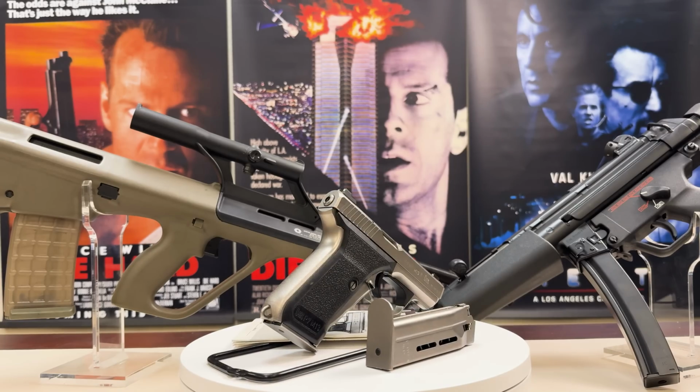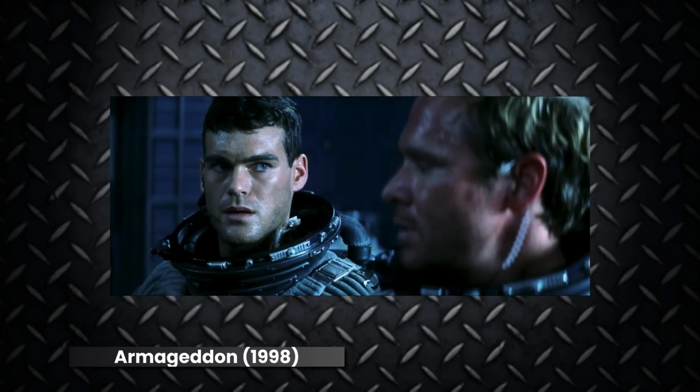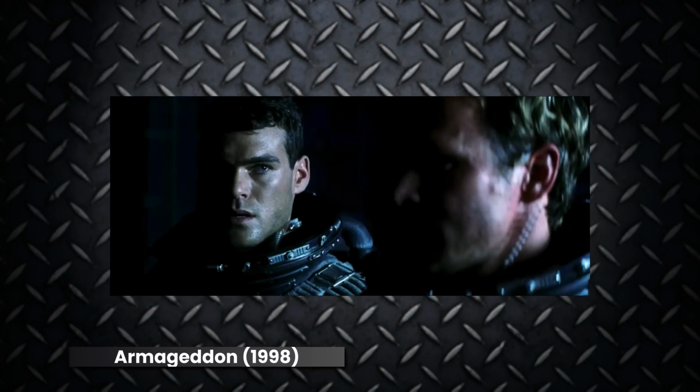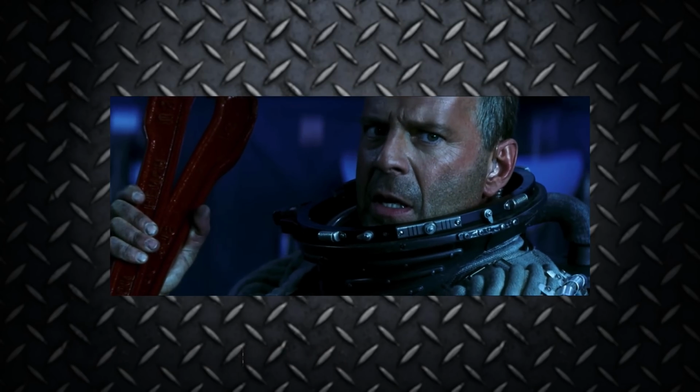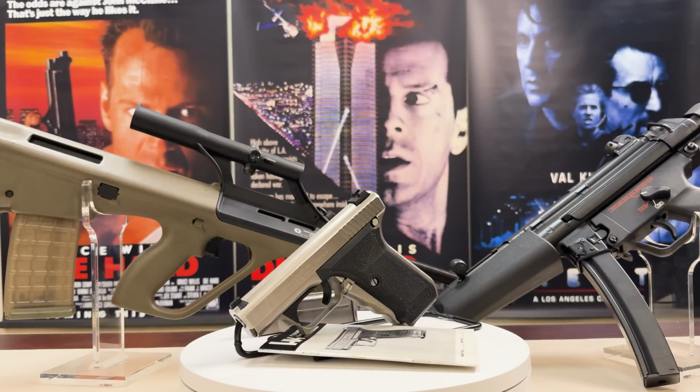And finally, Armageddon from 1998. The nickel-plated version of the P7M13 makes an unexpected appearance in space, featured during a confrontation aboard the spacecraft. Ironically, this marks the second time Bruce Willis faces this iconic firearm in his career, 10 years later than in Die Hard.